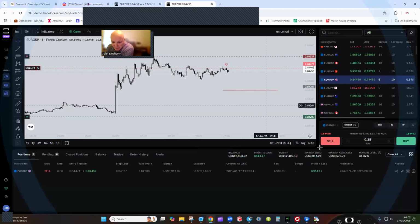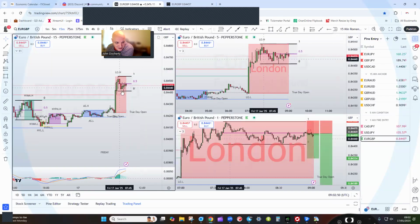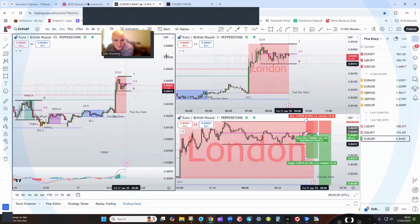I did actually put this onto a live trade as well, so I sort of like this one, albeit it's a little bit aggressive because the pullback on here isn't a huge amount. I would have liked the displacement to have at least come back into this FVG a bit, and then obviously start coming back to 50%. So we'll see if it holds.